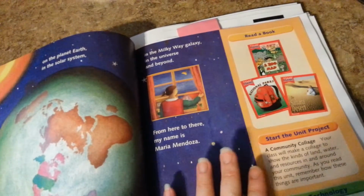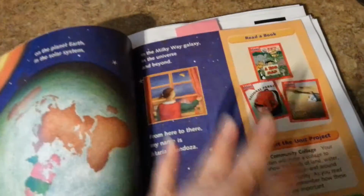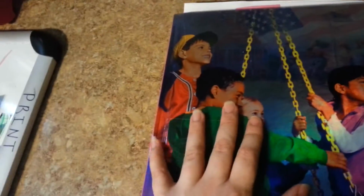But today I'm going to try and get that book for him so that we can actually do an activity and he can see the other story and stuff like that. So that's for history.